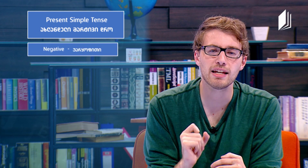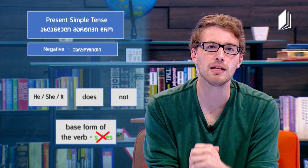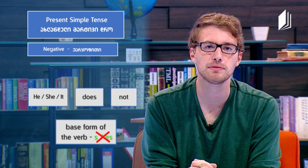And for the negative form, you do not need the ending of the verb es or s.